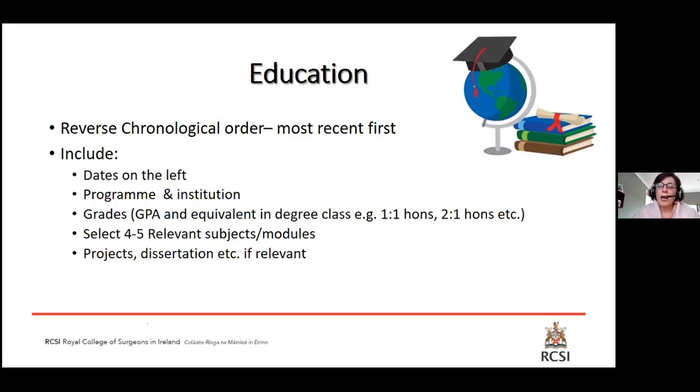If you're delighted with your grades and you're flying and doing brilliantly, then you can put your grades on, depending again on how much you have to put in your CV. So if you're somebody who's at a very early stage in their career and you don't have very much work experience, but you need to fill out the 2 pages of your CV, you can put some relevant modules onto your CV, and you would put them here in the education. Or if there are any projects or dissertations that are very relevant to what you're applying for, you would put them in here.